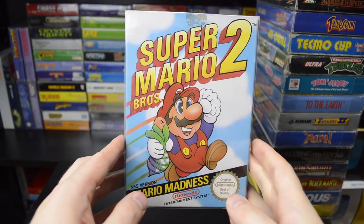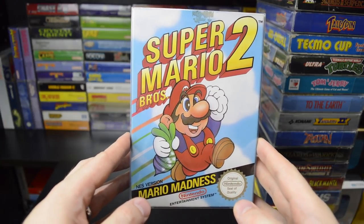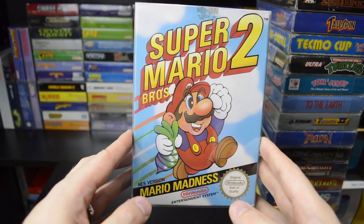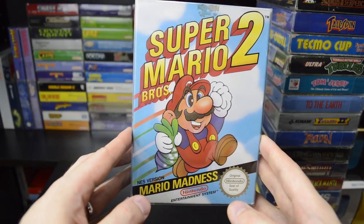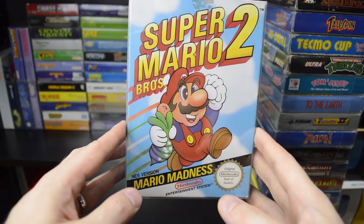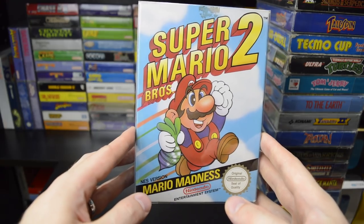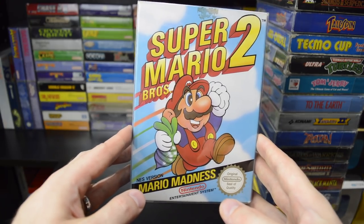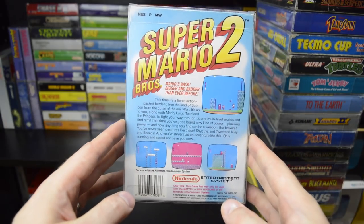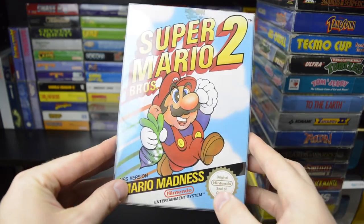Then we have Super Mario Brothers 2. As you know, the original sequel in Japan was deemed maybe too hard, maybe too much of the same, so they didn't release that game here in the West. But instead we got this rebranded game that was originally called Doki Doki Panic in Japan, just made with Mario characters. But back then we didn't know anything about that. We just knew that Super Mario Brothers 2 is here, and hey, it's a bit different.